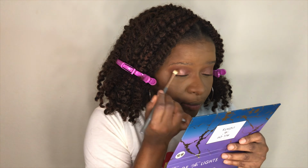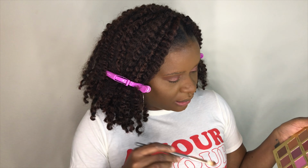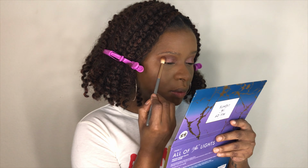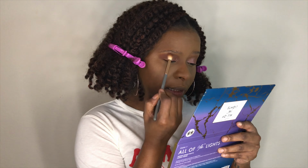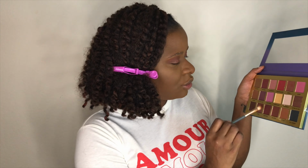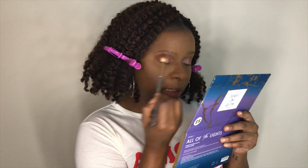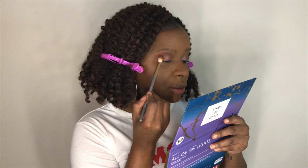and I'm gonna go back in. I'm gonna go with firecracker, kind of like to match my situation here, or electric. So electric and firecracker. We're gonna go in. I don't know if it will apply, but we're gonna add some more depth with electric. They're shimmers, but it's okay. And firecracker. And I'm just adding it on top of that delicious brown shade I used earlier, because they're kind of in the same family.